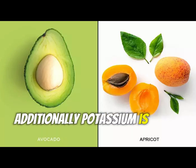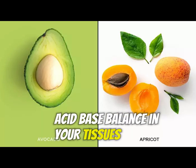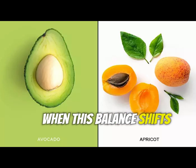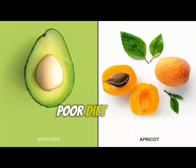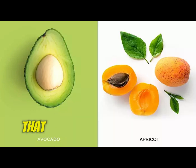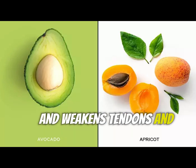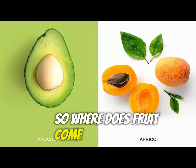Additionally, potassium is essential for maintaining acid-base balance in your tissues. When this balance shifts due to stress, poor diet, or aging, it creates a more acidic environment that degrades existing collagen and weakens tendons and fascia. So where does fruit come in?